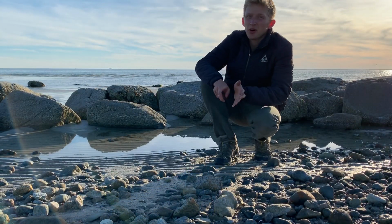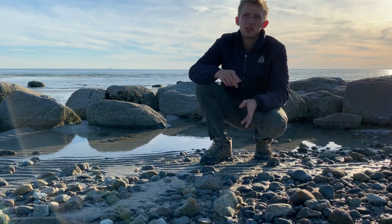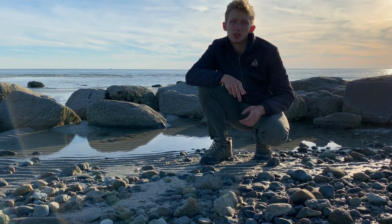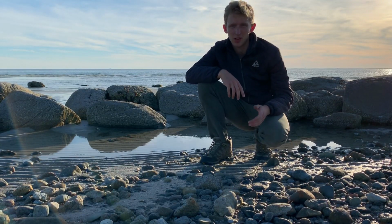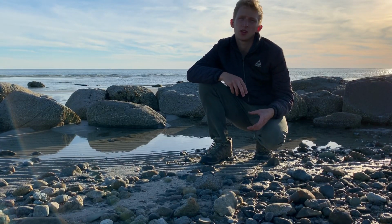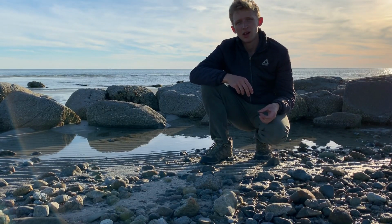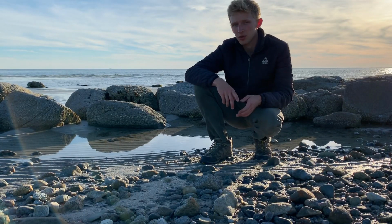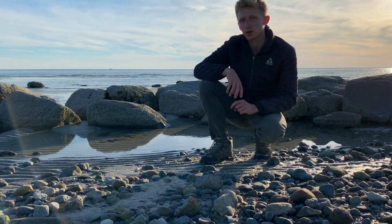So you can see that I don't actually have my camera on me right now, and that's my fourth tip, which is I like to walk around the location first before I shoot any photos. I just like to see some of the best spots, some of the best compositions, like where the light's hitting the landscape. I don't like to jump right into taking the photos. I like to get around and scout a little bit first. I feel you can get some better photos that way.